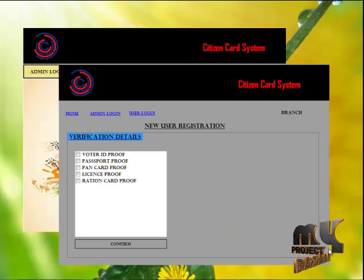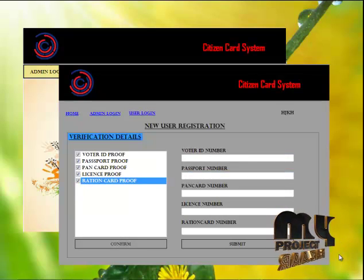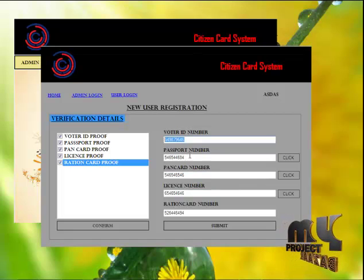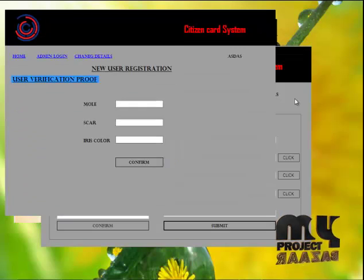Verification details are also taken from the user. User has to give all the 5 proofs. Click confirm button. Getting the 5 proofs is compulsory, which reduces the number of cards carried by the user. User can use one unique citizen card ID instead of carrying each and every proof. Enter the voter ID number of the user and the passport number, PAN card number, license number and the ration card number.